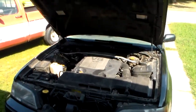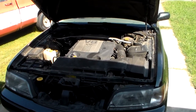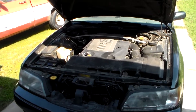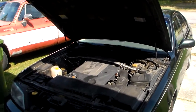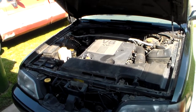First off, this car has always used a little bit of oil, and it's going past one or more of the valve seals. I know that because when I sit in traffic and take back off again, I can look behind me and see just a little bit of smoke out of it. So it does use a little bit of oil.